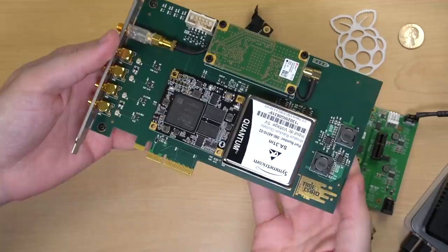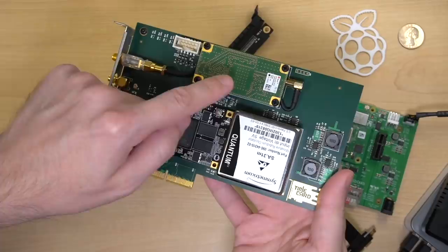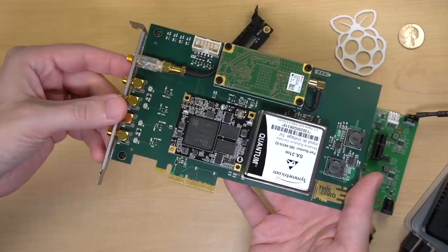As I get ready to plug it in, let's take a closer look at the hardware on the card. There are 3 main components. First, this uBlox timing board is the brains behind the GNSS satellite timekeeping. It'll work with GPS, GLONASS, Galileo, and BeiDou, and it has a GPS antenna connector on it.